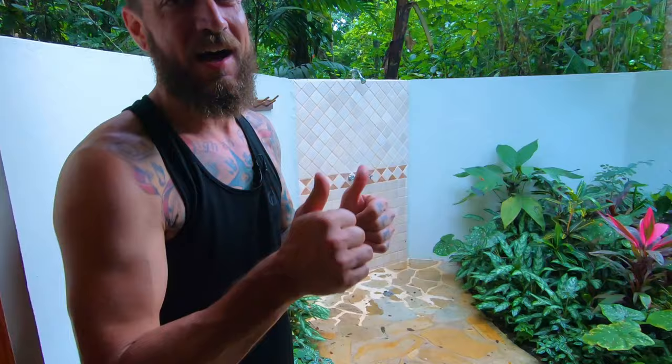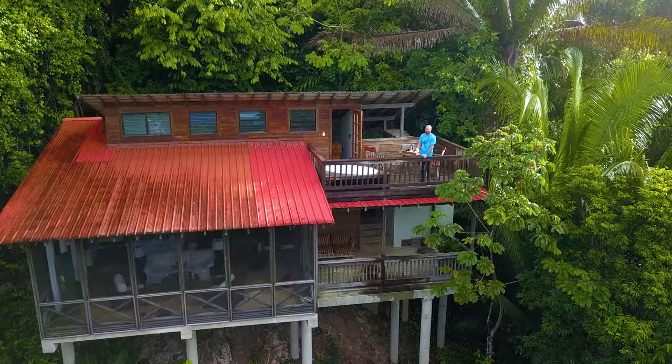As you can see, this is top notch, and this isn't the only room that we're going to show you today. There's another one called the Treehouse, and we're going to show you that, so follow us.